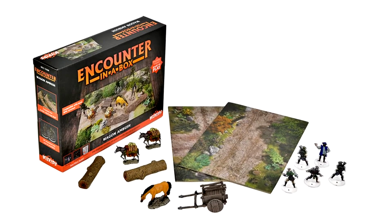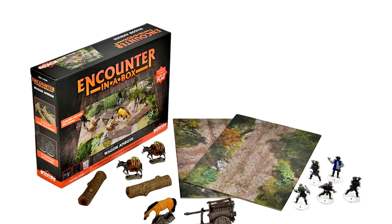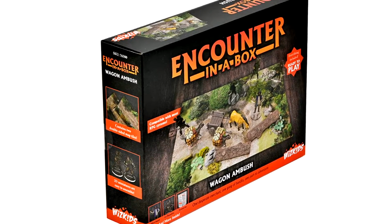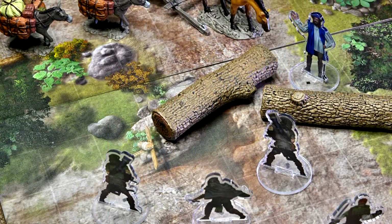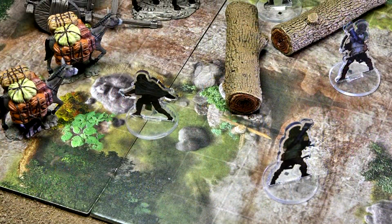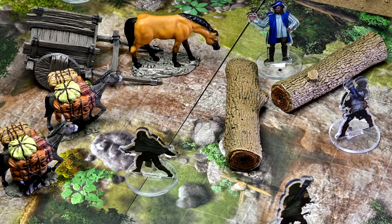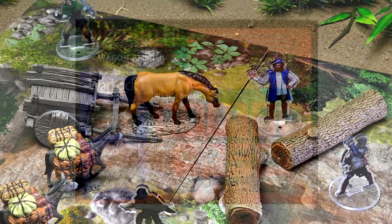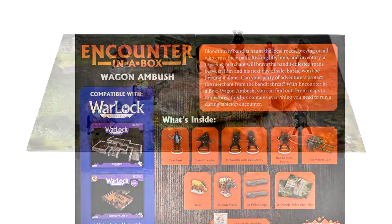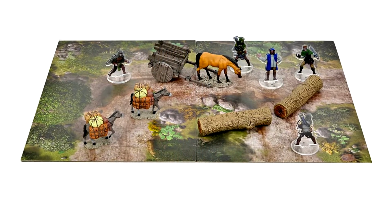First of all, the Wagon Ambush. So we get a number of those 2D acrylic standee mini type things. I'm not a huge fan of them, but they are a very nice, more affordable way to round out a collection and get you more stuff to play D&D or Pathfinder or whatever. That's always a good thing.